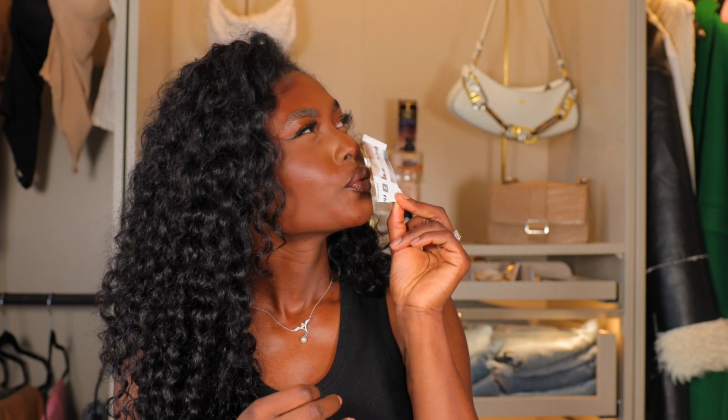I will wear this for like an interview, or not even an interview, but when you're meeting somebody for the first time and you want to leave a lasting impression. You're sweet, not overbearing, but like, hello, I get my business, and you know what I mean, I get my shit done. That's what this scent is. And the Intense, that's what it is.